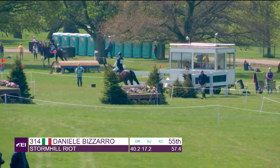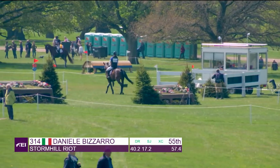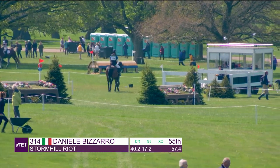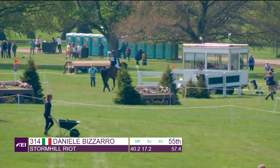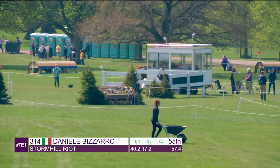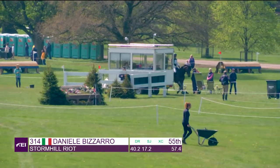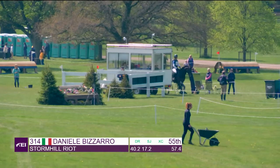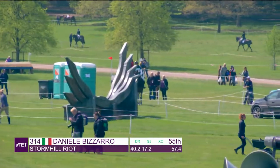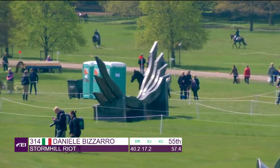Way out of the start boxes. Tina Magnus and Champagne PZ, 7 minutes 15 seconds. So they pick up the 26.4 time penalties. They're a minute and 6 seconds over. So the team competition really hotting up at the moment.